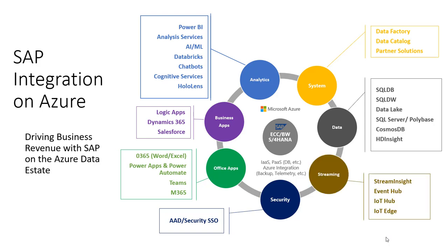And then for the IoT data, event data, social data, we have streaming capabilities with Event Hub, which is a queuing solution that allows you to take events and queue them into Event Hub so that they could be analyzed by things like StreamInsight, which is a complex event processor, analyzes the data and takes action on the data.